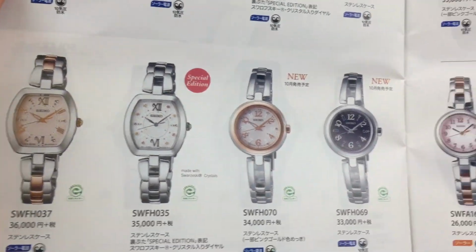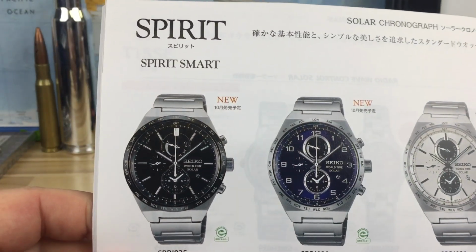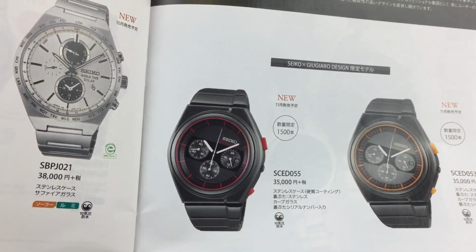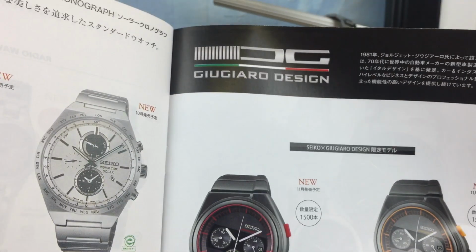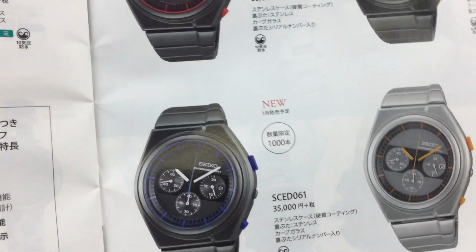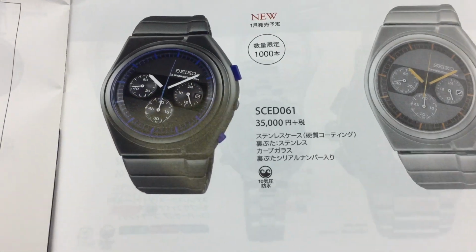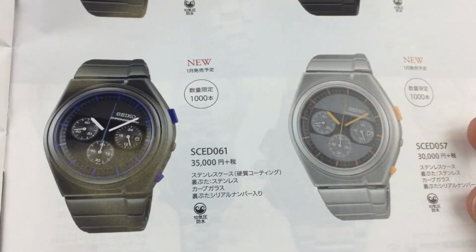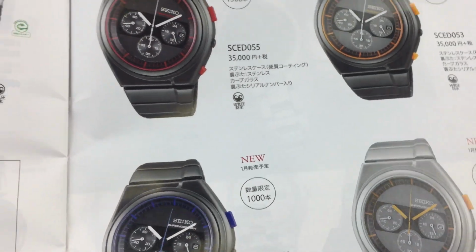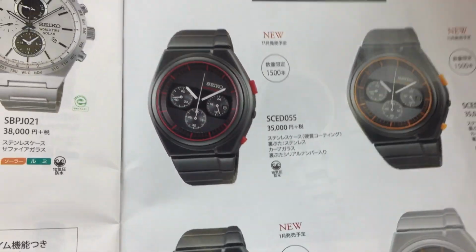I have no idea what any of these are. There's more of these ladies watches. Here's a Spirit World Time Solar. And then there's the, I forgot how to pronounce that guy's name, but he did that watch design that was in the Aliens movie. These watches kind of throw me off because they don't even have the 12 indicator, and then it's kind of cocked sideways. So when it's on your wrist, you're supposed to be able to read it, but I don't know. Maybe it's easy to read because they do have the chronograph things there, so you have orientation, but it just seems weird.